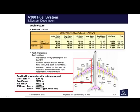Now what I've done is I've drawn a line to where the wing wheel is, and I've worked out how much weight is from that wing wheel to the outer tip, and I've looked at it in terms of fuel and engine. So I've taken 2/3, which is an approximation, but it's pretty accurate, for the total of the feed tank and the inner tank. So here's the breakdown.